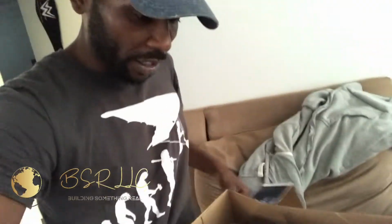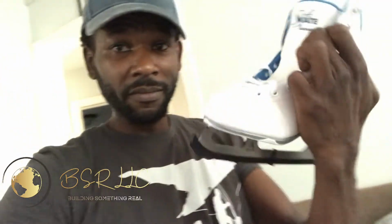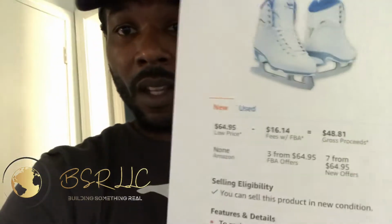See these guys? Roller skates. I mean, the condition that they're in, fabulous. On the box, you can see that they were $19.99, but again, I told you the color of the day was blue, so I paid $10. So new, these things are selling for $64.95. That's new. But the used ones are selling for $44.11. That's $31 profit. That's after eBay takes out their fees, after shipping.